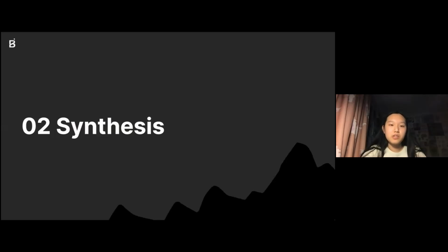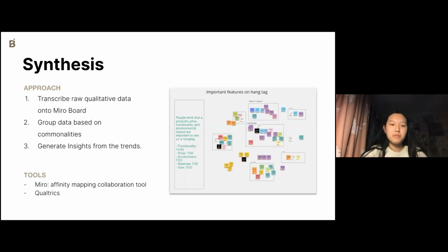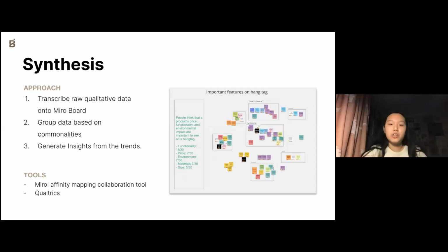And next, I'm going to be talking about synthesis and how we gathered all our insights. So we did this through an affinity map. Affinity mapping is a technique used to organize large amounts of data and create insights from them. To do this, we transcribed all our raw qualitative data onto a Miro board, which helped us collaborate really well. We grouped data based on commonalities, and we generated insights from these trends.